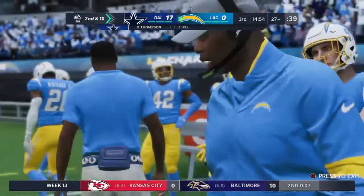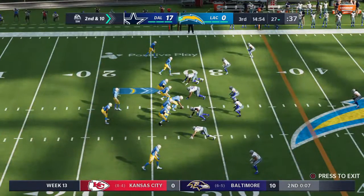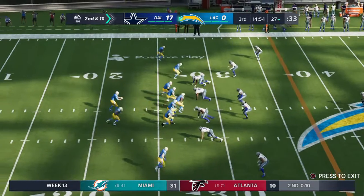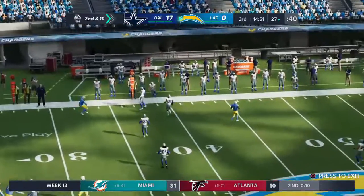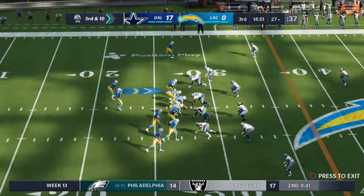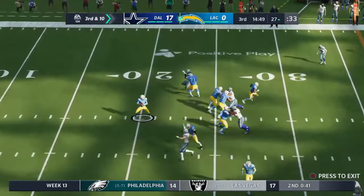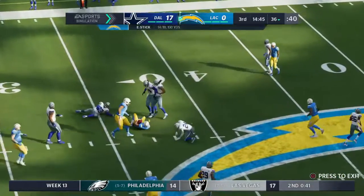A lot of times it's that first read that you have. Maybe you get it in pre-snap, and he locked in on his target, but he was covered quite well, and that one's incomplete. On 2nd and 10, it's Stick. And seeing nowhere to throw, he chucks this one away from harm. Incomplete. Now it's 3rd down. On 3rd down, it's Stick. He'll drop this one off to Eckler.